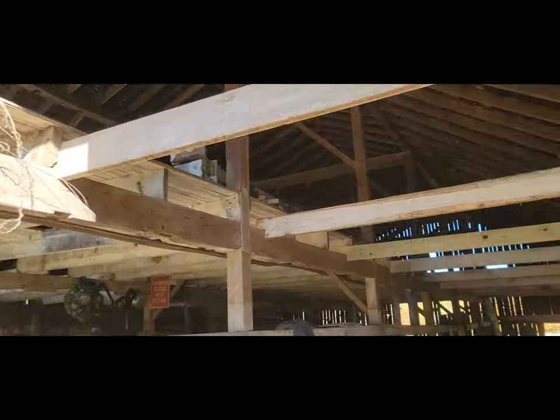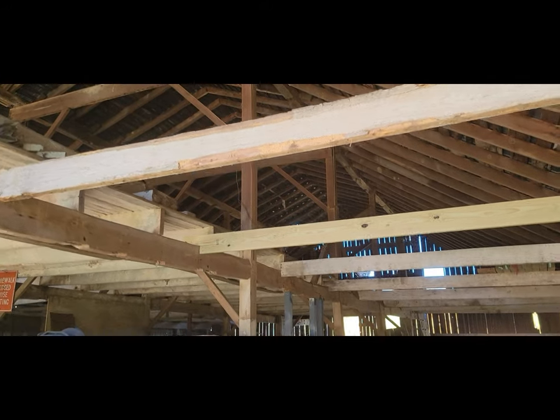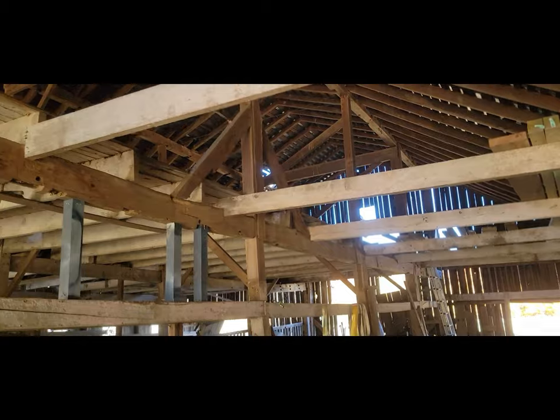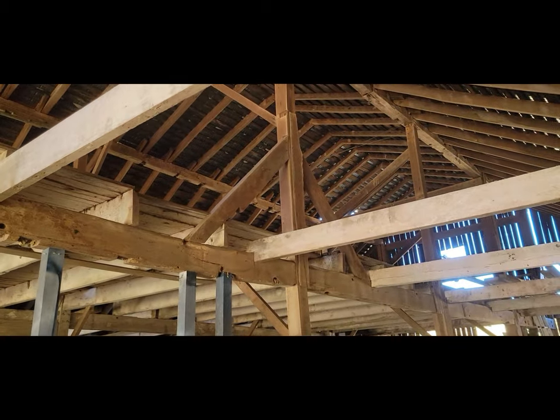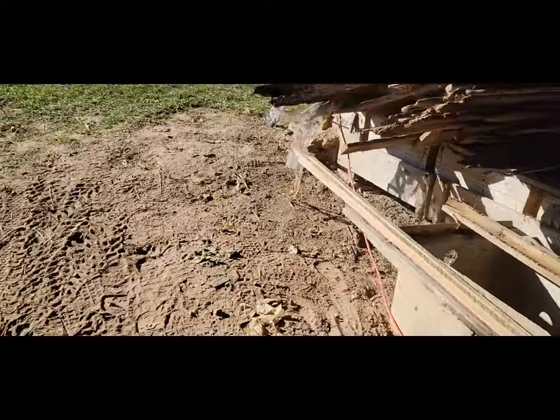So we got one little hole over there. Okay, it's right towards the back there. If you can look back here and show you. And there's some beams up there we got to deal with, but we can handle it. See it under there? You can barely see it right there. So we've come a long ways on this.